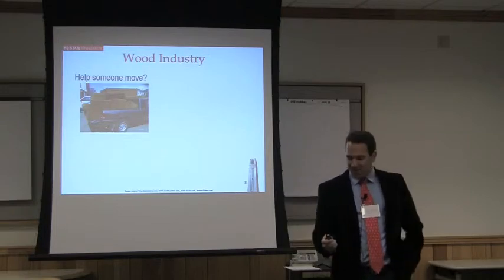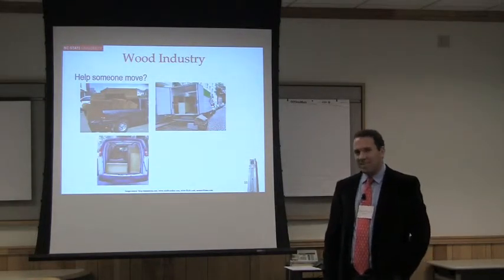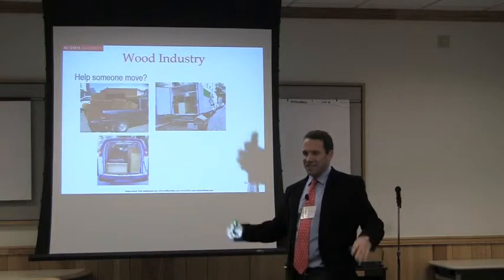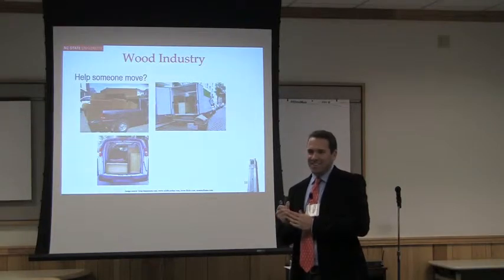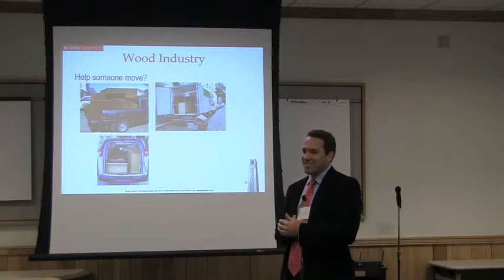A nice pickup truck or a van full of stuff, or even a moving truck full of furniture. This sounds familiar to all of you, right? So is there a problem with moving furniture like this? What? It's hard work, it's labor intensive. What else?